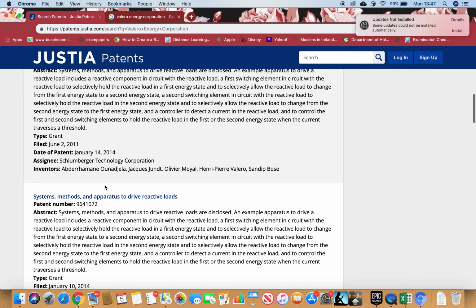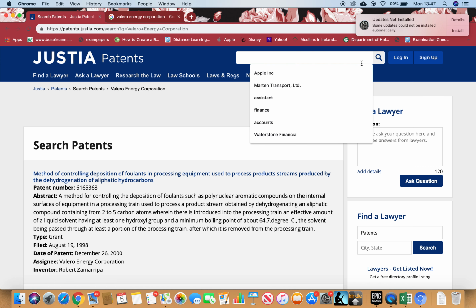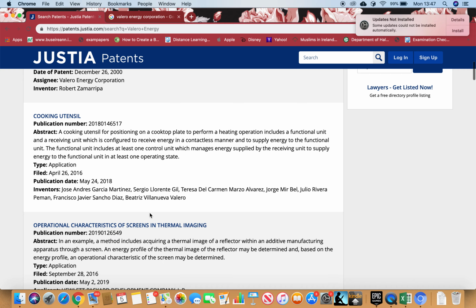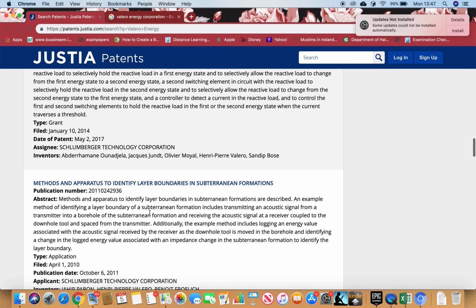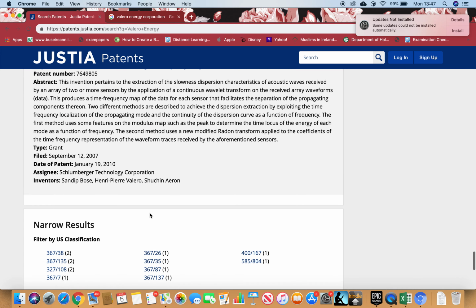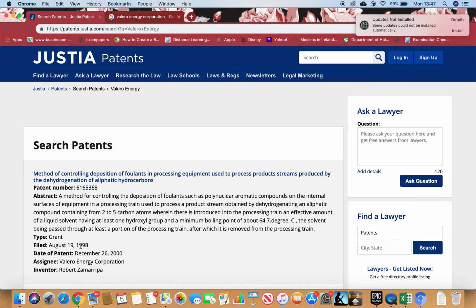Okay, so I can see we just have one patent of Valero in 1998, which is very good. But I'm also looking for recent patents. Do they have any patents in 2015, 16, 17? That's important to me as well. And I think they just have one patent. I can't see any other patent. So we need to find out why they don't have any recent patents, because that's very important for us as well. It's a very old patent.